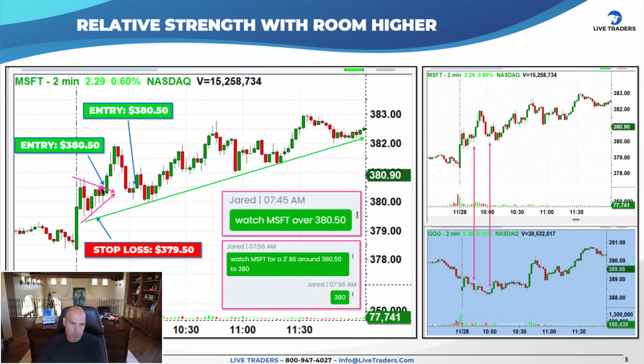1, 2, 3, 4, 5, 6, 7, 8. Bars number 6, 7, and 8 are not at, but they're near the high of the day. They're right around that 380.50 area. Okay? And then you get the market looking like this, puts in a little bottoming tail.